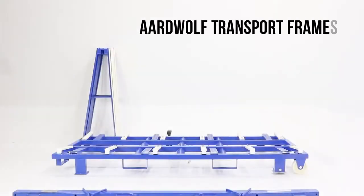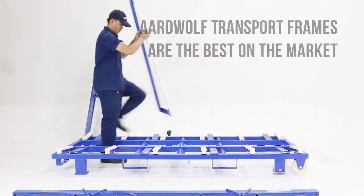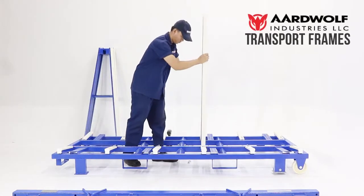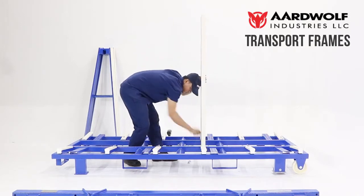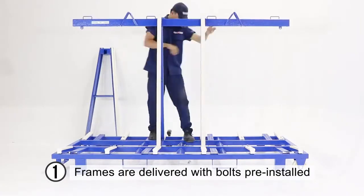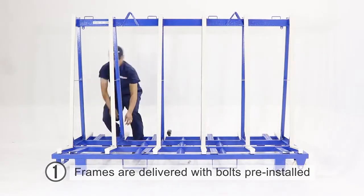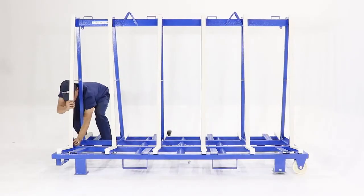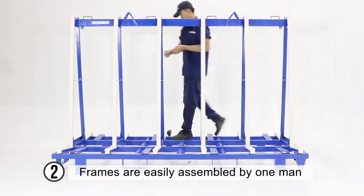Aardwolf Transport Frames are the best on the market. And these are the reasons why. Number 1. Frames are delivered with bolts pre-installed. Number 2. Frames are easily assembled by one man.